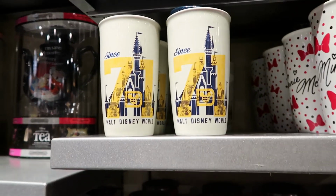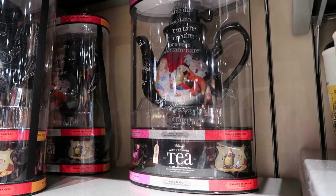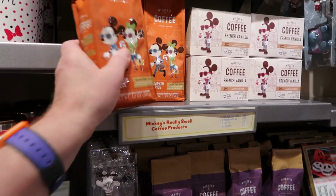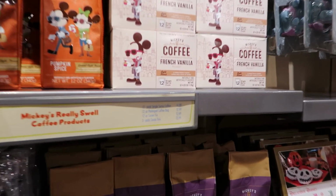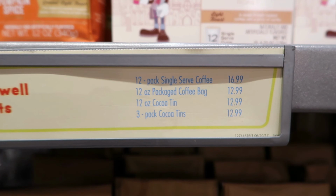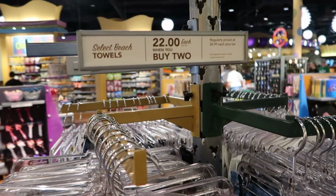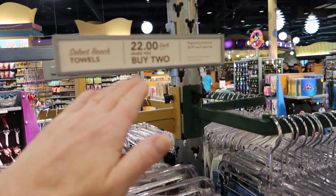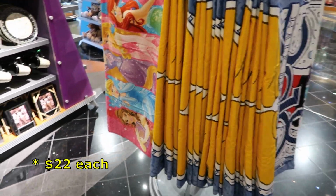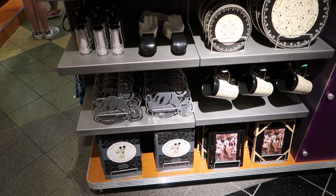A lot of things trying to stay in keeping with the decades, the 1970s, Tea Party. And they even have Mickey's coffee, Mickey's flavored coffees. And depending on what you order, there are different prices. Different beach towels. I am noticing lately they have a lot of buy two deals. I saw that in the park and I'm seeing that here. This is kind of nice. You can buy 2 beach towels for $22. Not bad for themed beach towels. A lot of the same things that you might see in the park.